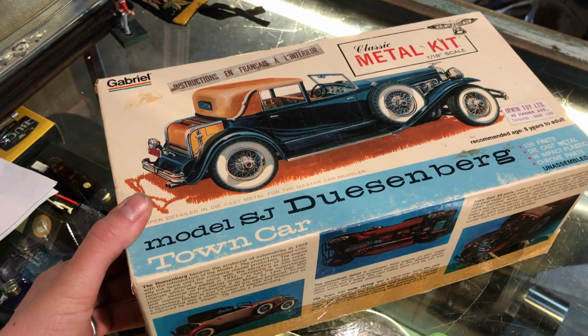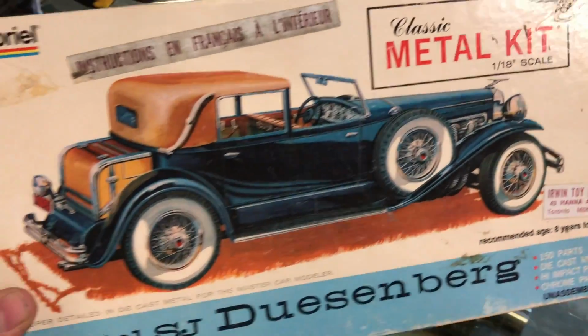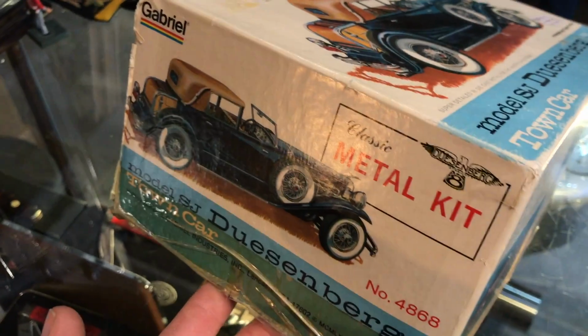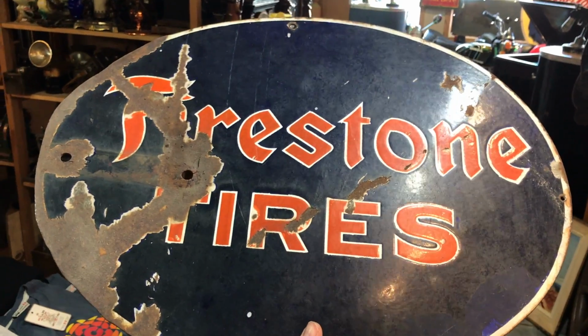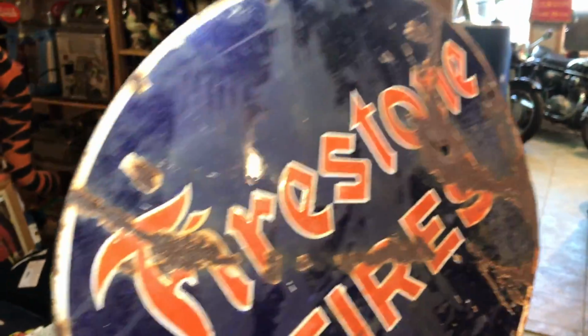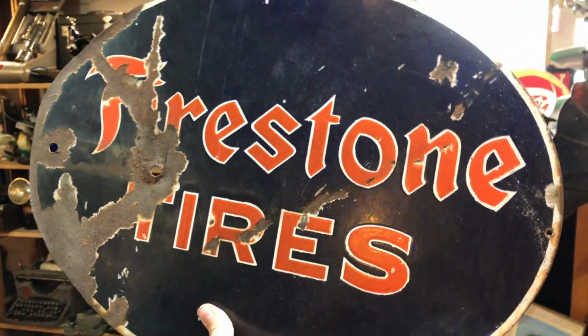I also got this really cool 1960s Duesenberg Model Kit. It's a metal kit in 1/18 scale, a very popular size, and I'm sure it'll find a collector. The Firestone tire sign, well, we got that off the wall, and it turned out it was, in fact, double-sided. So this probably was a flange at one time that was cut down. Still a neat piece for a garage.